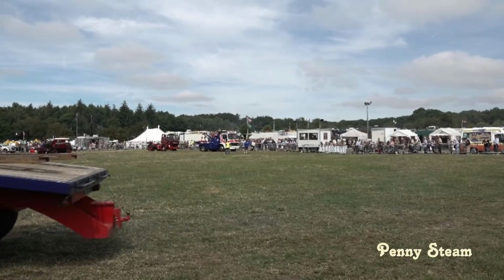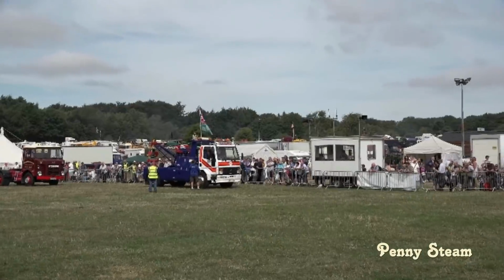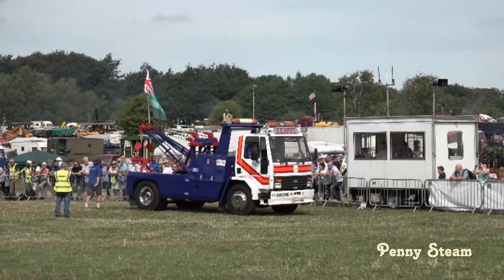What a cracker. Now, it just looks like that's nothing to do with Ray Brooks, is it? Has he? It's his motor, is it? I thought I recognised that. Belongs to a gentleman called Ray Brooks from up there in Stoke-on-Trent.